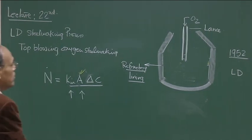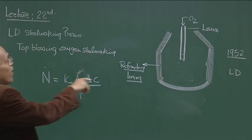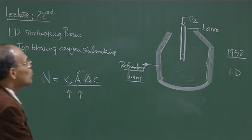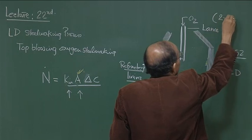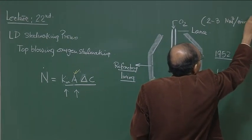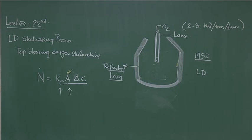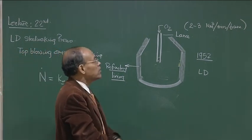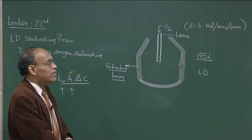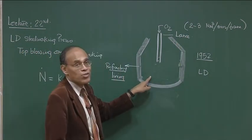So we understand that we will have the vessel, and we will have a lance. We will require oxygen supply, so we will have an oxygen plant located nearby, because an enormous amount of oxygen is going to be necessary. And what is the oxygen consumption? Oxygen consumption is 2 to 3 normal meter cube per minute per ton of steel. That is the kind of flow rate that people use. And we must understand that this is a normal meter cube; the oxygen is going to undergo a significant volume expansion here. If you assume ideal gas laws, you can do a temperature correction and pressure correction. So this volume is not the volume which the liquid metal is going to see, okay.